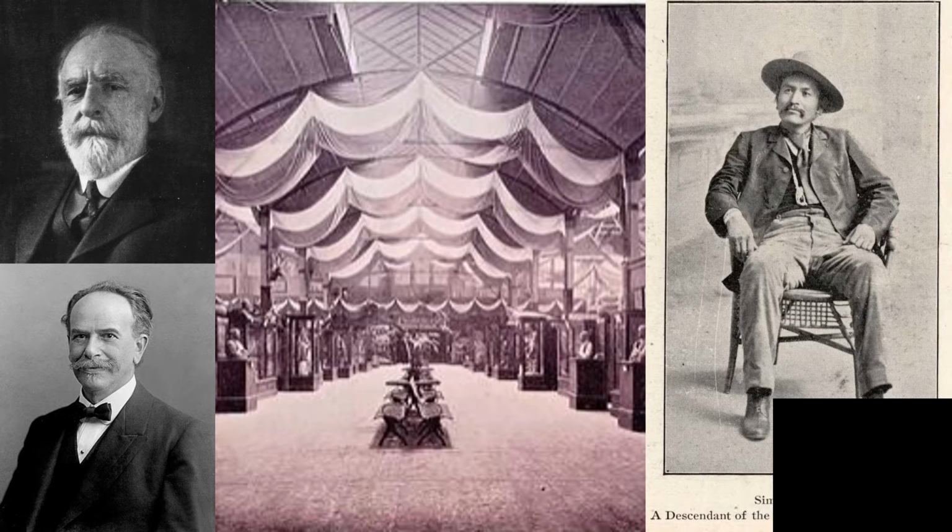The two people who created this exhibit specifically were these two men on the left. On the top left corner is Frederick Putnam, and he was the Peabody Museum curator, and he basically curated this exhibit. On the bottom left is Franz Boas, who is known as the father of modern anthropology, and he helped do this exhibit as well. So obviously two very influential anthropologists who also continued their careers into museums and influenced the creation of museums in the United States.